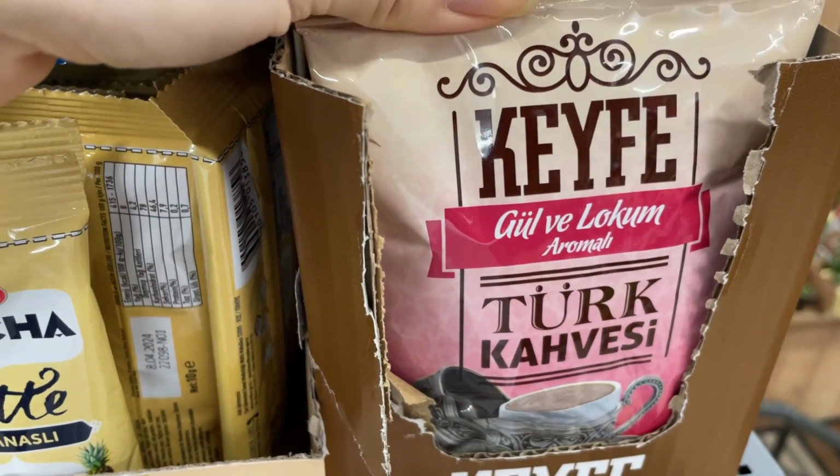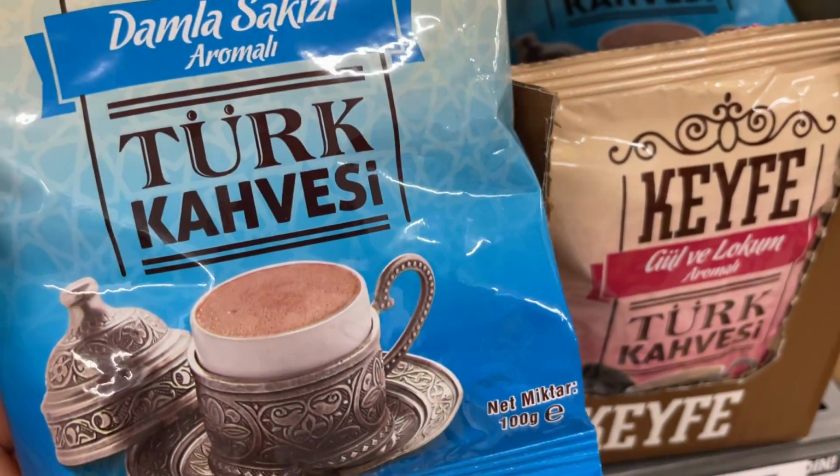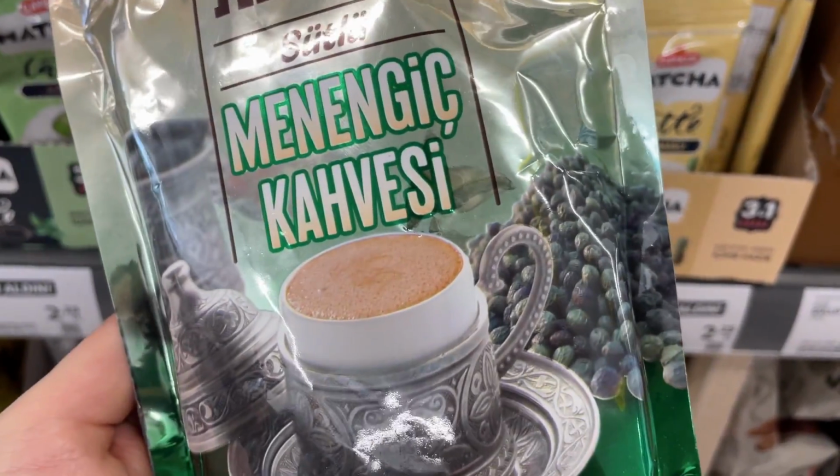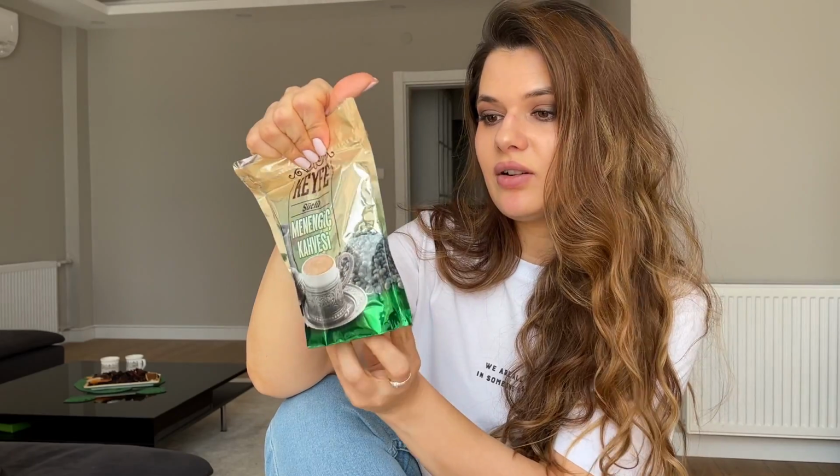And if you've ever been to a supermarket in Turkey, you know that whenever you approach the coffee stand, there's like a wall of different types of coffee. I have never even heard that a Turkish coffee can be with rose and lokum flavor and then mastic gum flavor. I've never heard that before. And then I saw this coffee, which is called Menengiç coffee, and it is a pistachio coffee.